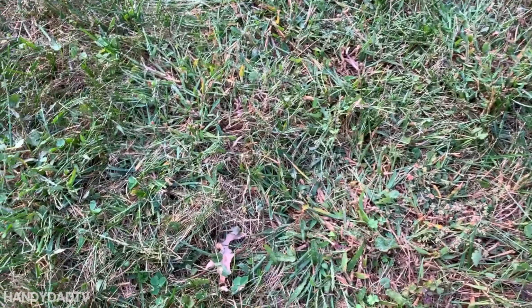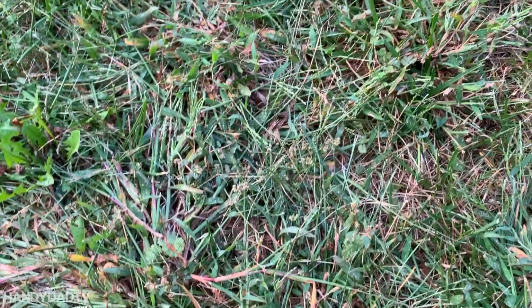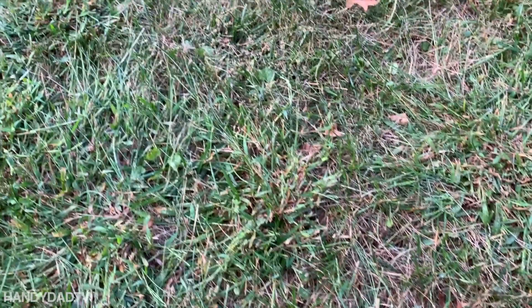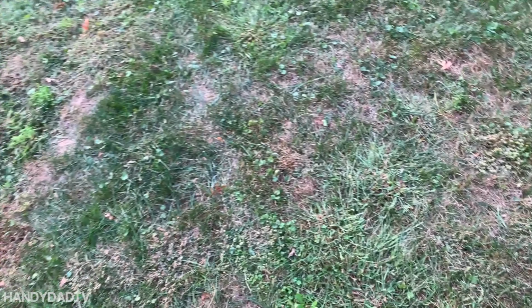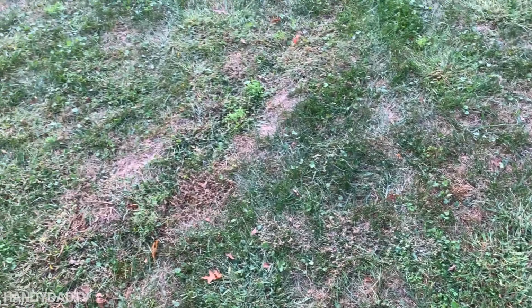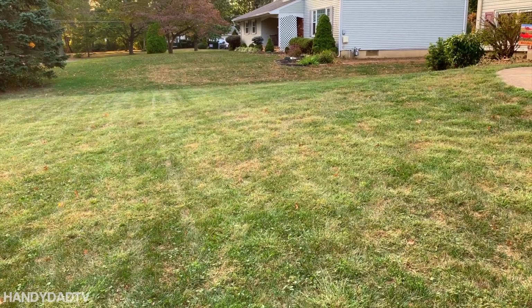Now you can see this lawn is mostly weeds. There are some dandelions here. There's a lot of crabgrass. There's creeping Charlie. There's clover. There's a little bit of everything. But there's also turf grass. And so what we want to do is kill all the weeds and feed the turf grass as best as we can without an irrigation system.